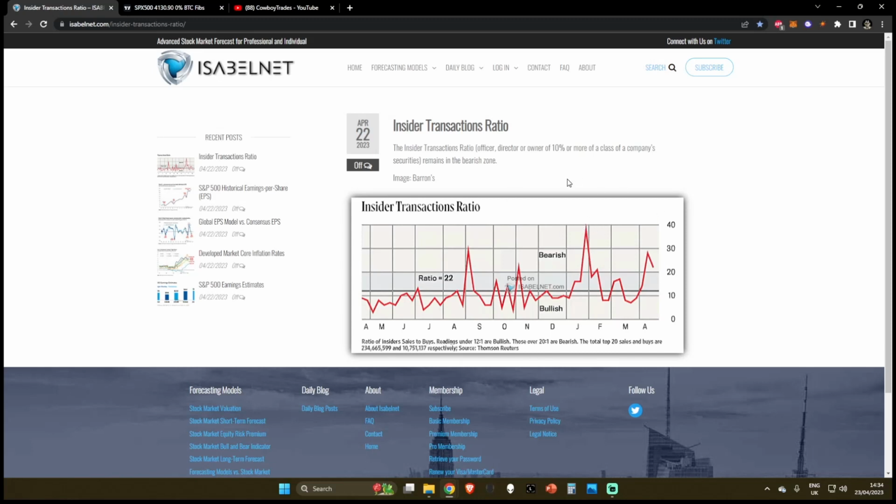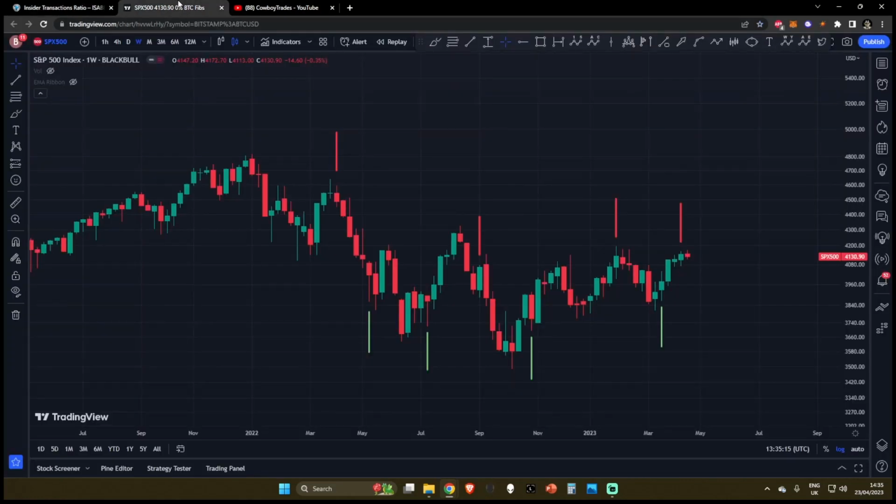Now, there's no hard and fast rule to exactly what level you want to keep your eyes on for this indicator to flash. I personally just like to eyeball it and say, hey, this is a massive spike to the upside. This is a massive spike to the upside, and this is a massive spike to the upside. So with this, what I'll do is when we have these massive spikes up in the insider transaction ratio, I'll load up a clean chart on the S&P 500, and I'll overlay these data points on the S&P 500. You can mark them with whatever color you want.